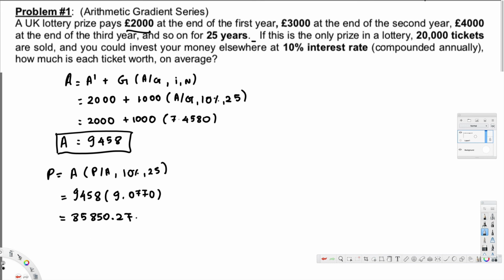So the winning ticket has a present worth of about 85,850, and to find out the single ticket price, you have to divide by the number of tickets. So this is going to be euro 85,850.27 divided by 20,000, that is equivalent to euro 4.29. Okay, this is the one ticket price, and that's how we do that.